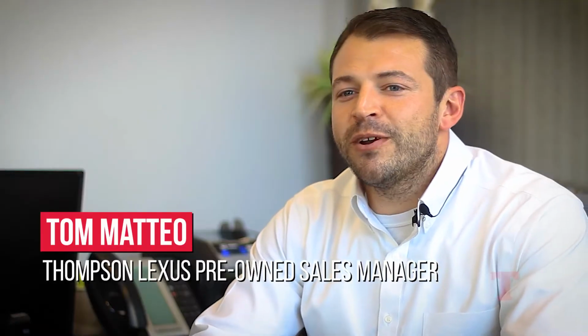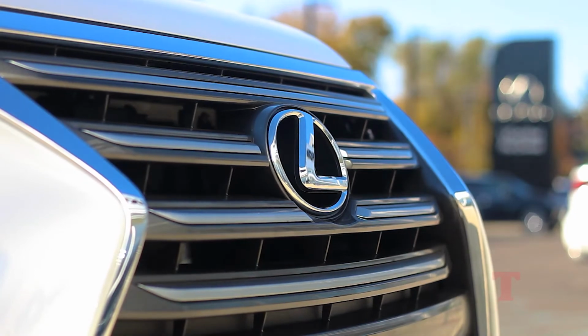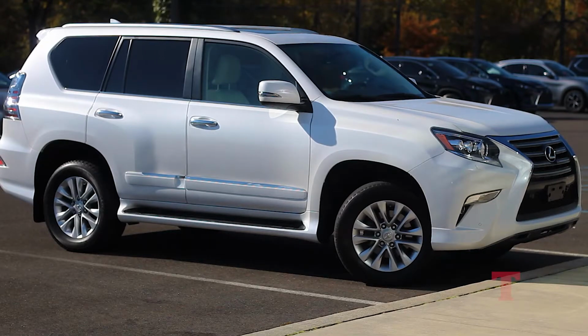Today we're going to talk about one of my favorite aspects of my job, and that's vehicle reconditioning. Vehicle reconditioning is the process by which we take a raw product, which is a vehicle that's just been traded in or bought, and we refurbish it both mechanically and cosmetically to turn it into the car that's ready for our front line.